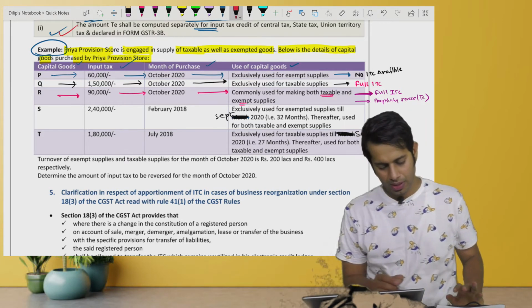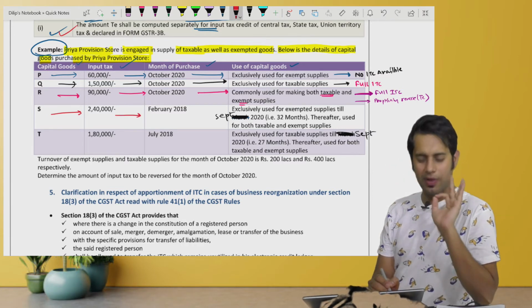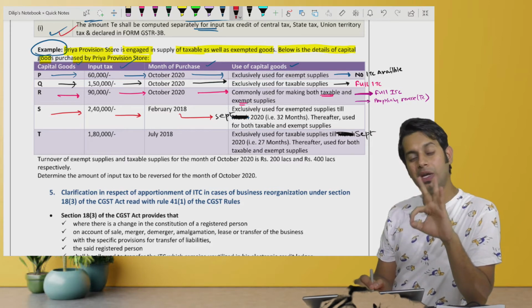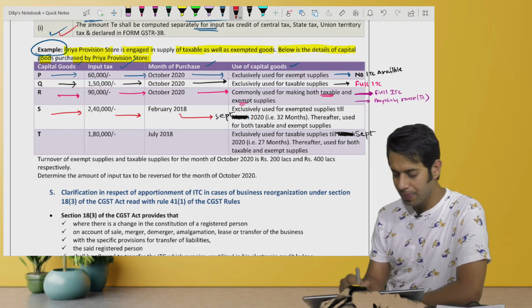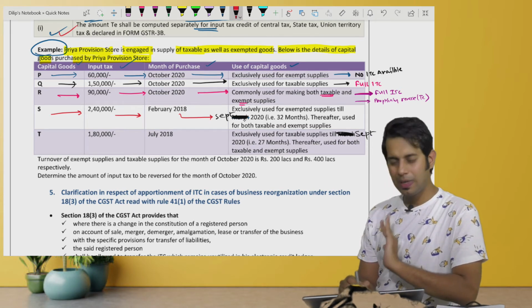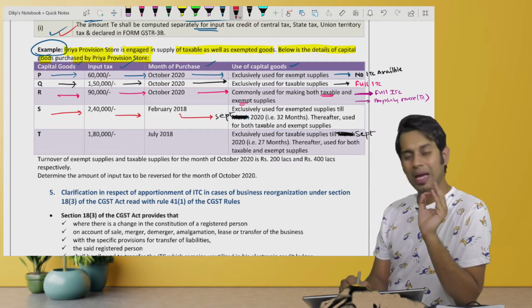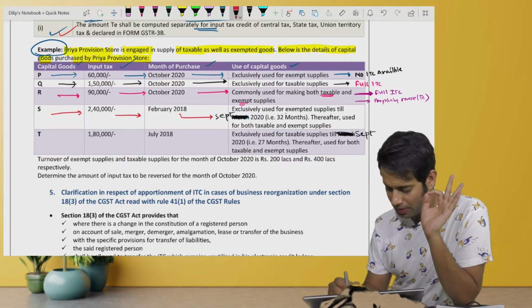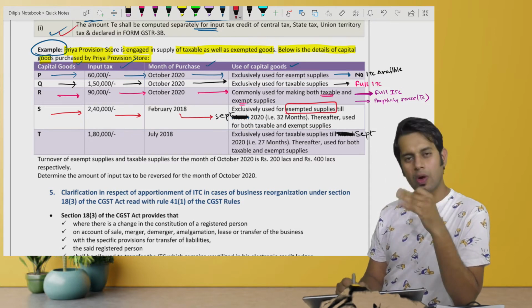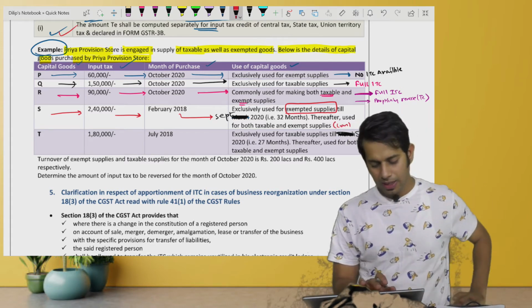Then there is capital goods S, whose ITC is 2,40,000, purchased in February 2018. It was exclusively used for exempt supply till September 2020, till last month. It was used only for exempt supplies. Thereafter it is used for both exempt and taxable supplies. Now it is used commonly for both exempt and taxable supply.